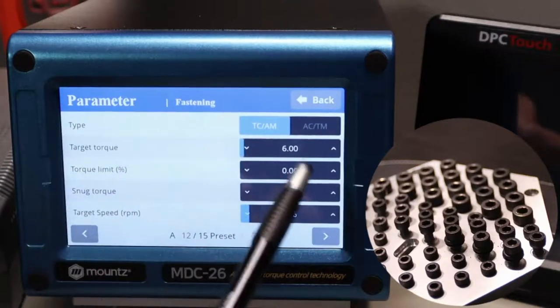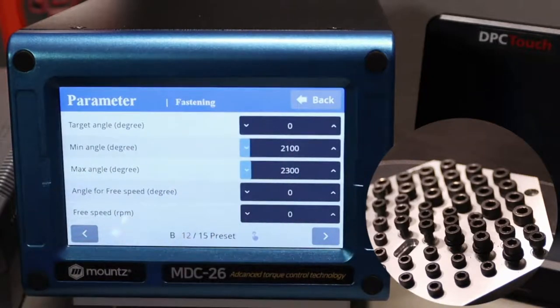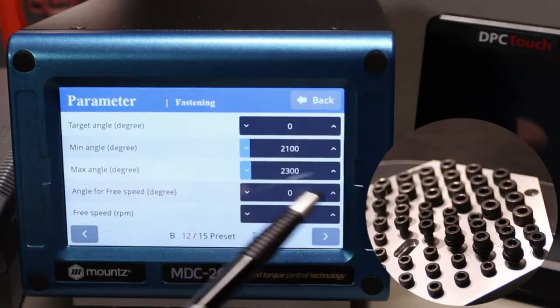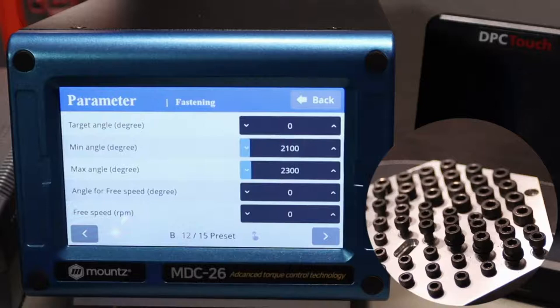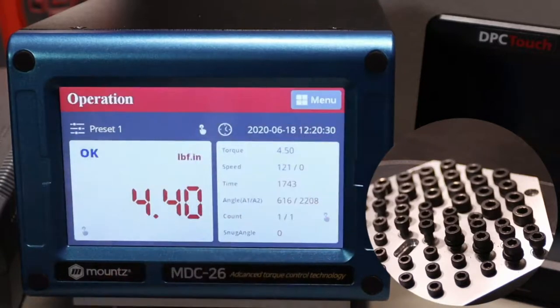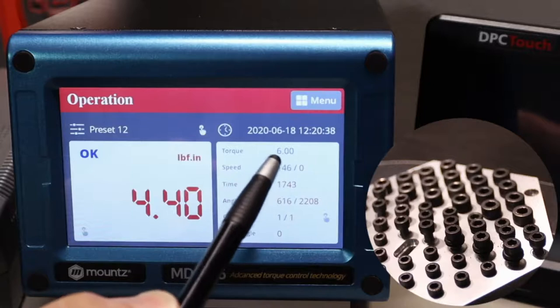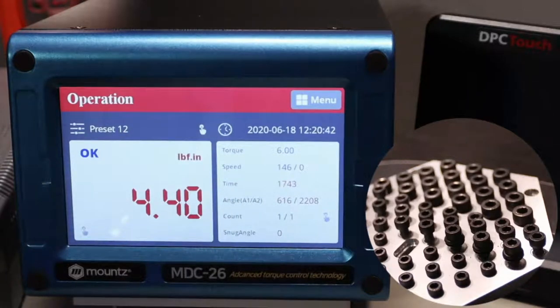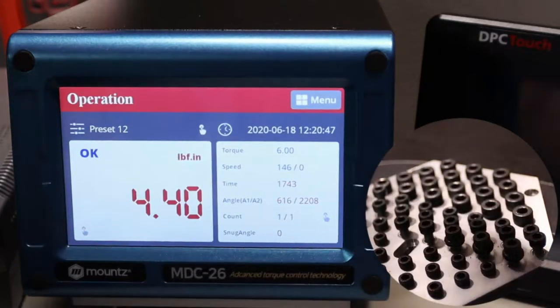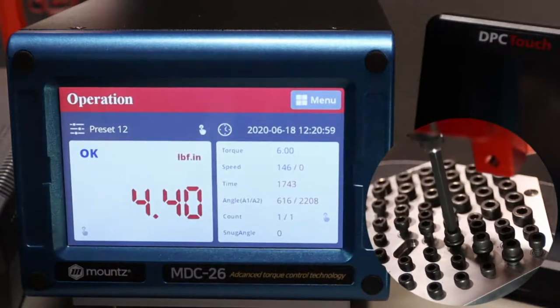And you can see that our target torque we have here is set at 6 inch-pounds. And on our next page is where we can enter in our angle data. So with the fasteners that we have with our gasket, we should see those seating somewhere around 2200 degrees of angle rotation. So if we go back out to our process and we change our preset to preset 12, you can see here we have our target at 6 inch-pounds. If I go ahead and run this fastener down, we should see that we don't produce the error. So get over the fastener and we'll just run this down.